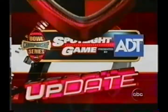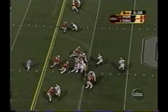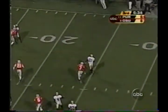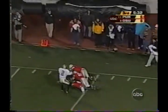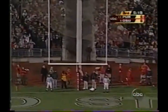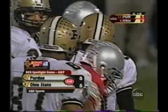John? Brent, the BCS Spotlight game presented by ADT update. Purdue and Ohio State, Kyle Orton to Taylor Stubblefield, who gets it inside the 15-yard line. We go to fourth down. Field goal is blocked, and it remains a 6-6 tie. Buckeyes, Boilermakers.